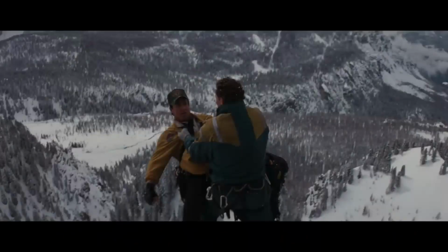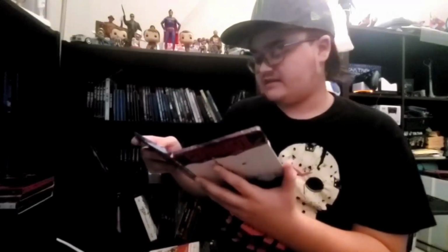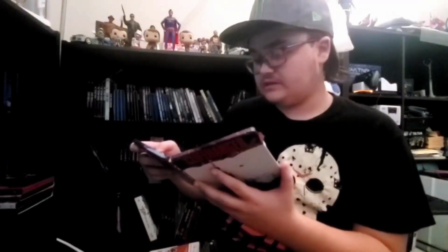The 4K transfer actually does look really good on this. I think this is probably the best that the film has ever looked, because unfortunately the Blu-ray did look very washed out. The original Blu-ray release, I'm not sure if that is the same case with this Blu-ray release. I'm not totally sure, but I know that the previous Blu-ray releases, they look very washed out.